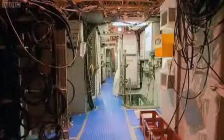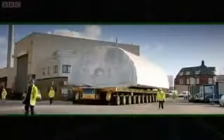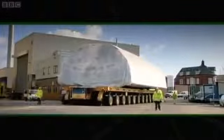Okay, coming to the after end of the command deck now, we have both the junior rates and the senior rates messes. This is where they live when they're off watch as well. And the final compartment is the galley, or the kitchen. It's got every possible modern convenience. Everything. I don't know, it's got more than my kitchen has. There's a little bit of finishing off still to do, but we're not far off completion, whereby this will then be transported down to the DDH and slotted into the submarine.